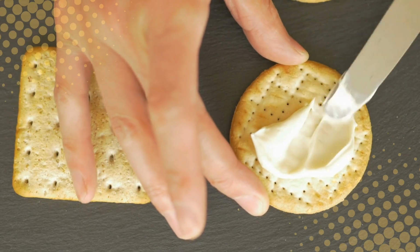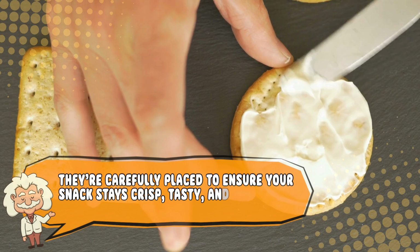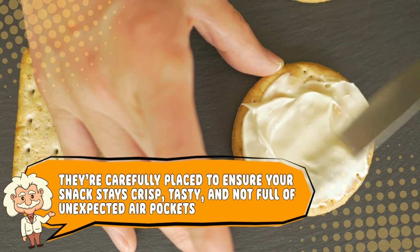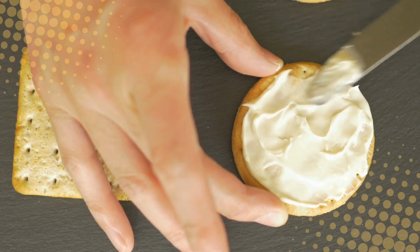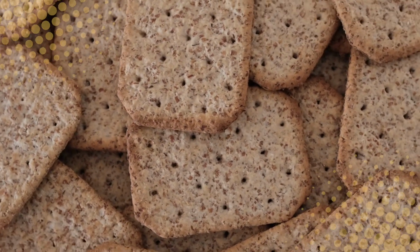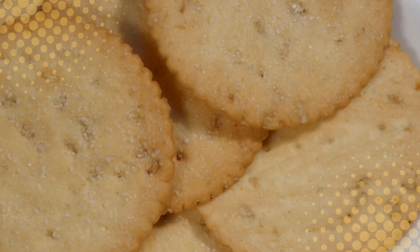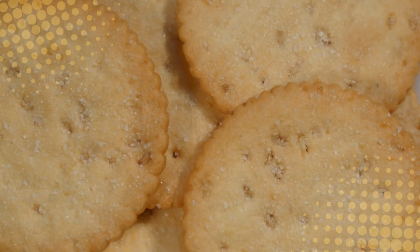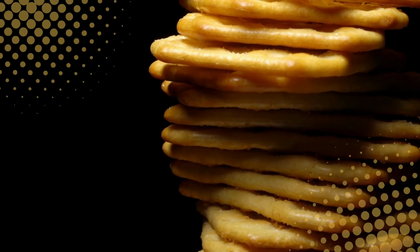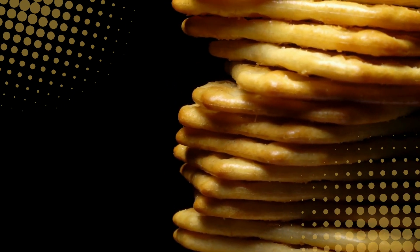So, there you have it. Those little holes in your crackers aren't just a random design choice. They're carefully placed to ensure your snack stays crisp, tasty, and not full of unexpected air pockets. It's snack science at its finest. Next time you're munching on a cracker, you can wow your friends with your new knowledge, or just keep it to yourself and enjoy the crunch. Either way, you'll never look at a cracker the same way again. Who knew something so small could have such a big impact? Now go forth and snack with confidence, knowing you're part of an elite group that truly understands the magic of cracker holes.